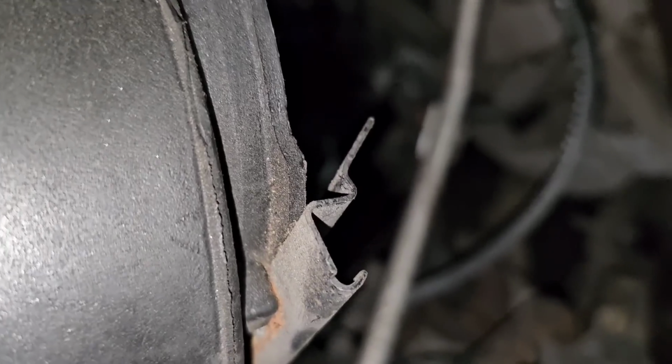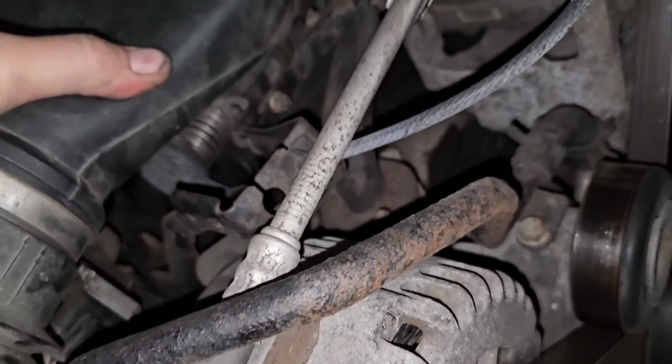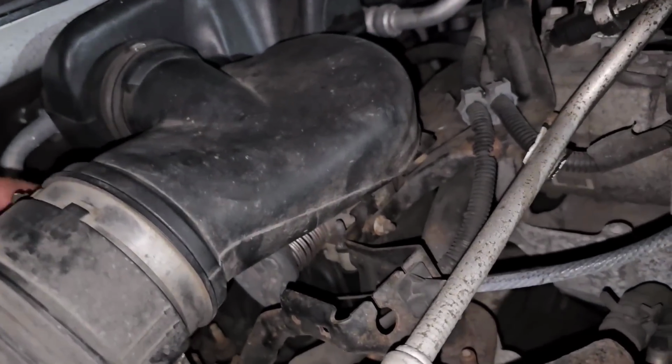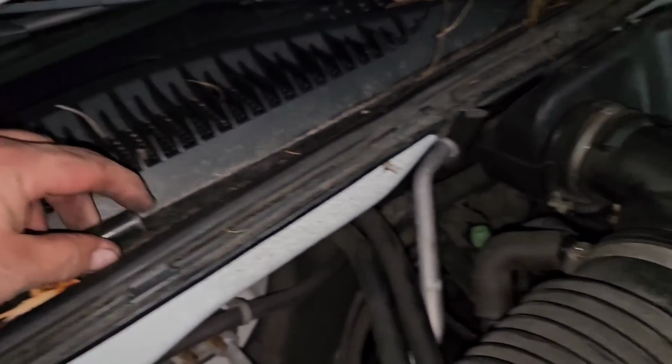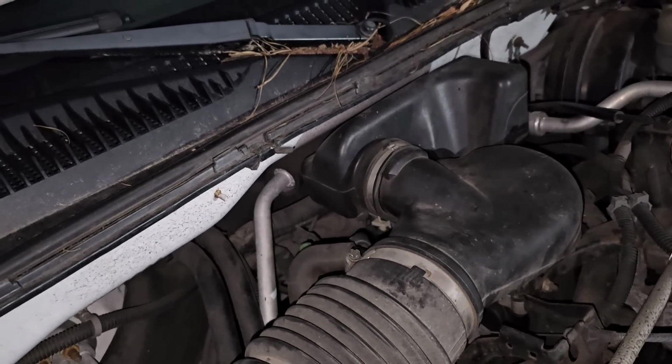This has got one bracket, it's got two little ears on it that have to go onto the throttle body in a certain way, and it kind of locks down the front of it. So let me do this. I got to do it two-handed. This way I make sure I got it on center, and then you put that wing nut back in place. So let me do that, and then we're going to go for a quick road test.